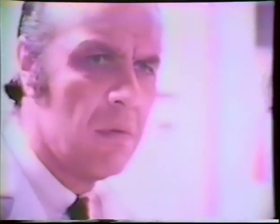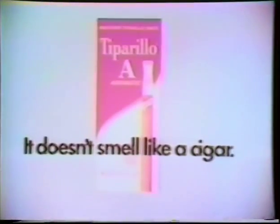Gentlemen, this machine identifies odors, as your noses do. Observe. Surely it won't detect this cup of tea. Not bad, not bad, but I have a real test. Oh, no. Oh, God. Just a moment. New Tipperillo Aromatic. It doesn't smell like a cigar.